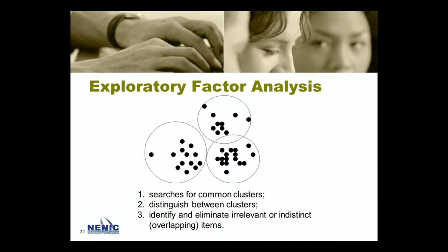And so, for example, in this map you can see there are about 3 factors over there, because some of the items correlate with each other. So the goal of factor analysis is to search for common clusters. Those clusters are what we call factors. Like, what are the concepts that help us identify the competencies, the concepts that are for the competency.